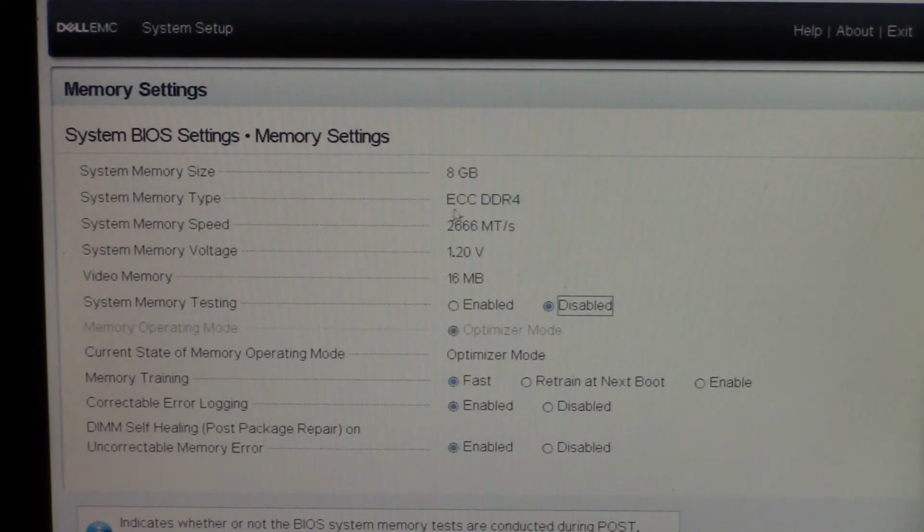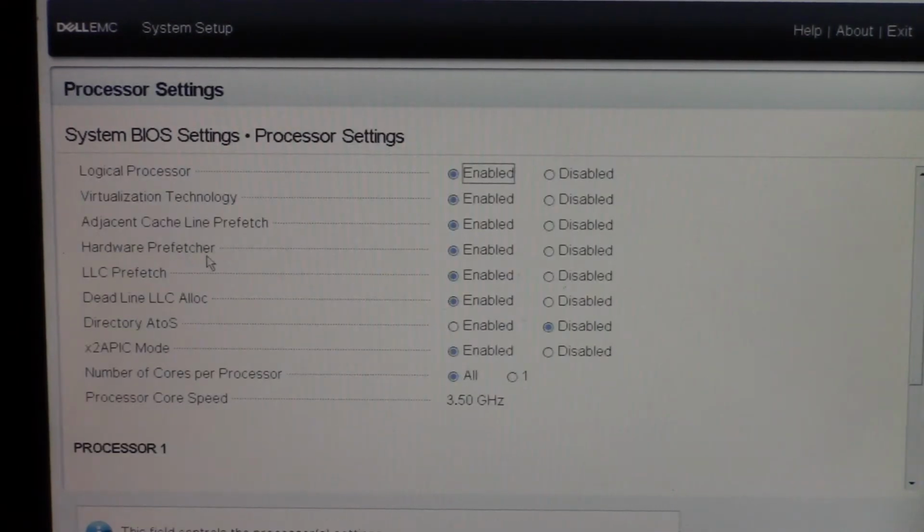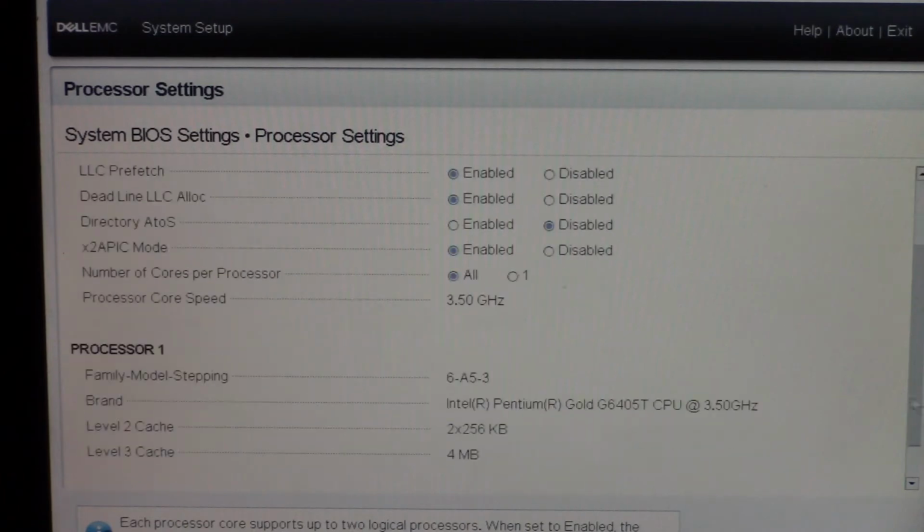Here's our RAM. We've got 8 gigabytes of error-correcting code DDR4 RAM, running at 2666 megabytes per second, 1.20 volt memory voltage, 16 megs of VRAM. We don't want the memory test enabled. There's other stuff you can do here as far as error-correcting code and other types of RAM issues, but we're just here to look. We're not here to change anything. Here are the CPU settings. We scroll down. These are just some CPU features. We have an Intel Pentium Gold G6405T at 3.5 gigahertz, 4 megabytes of L3 cache, and two 256 kilobytes of L2 cache here. So a total of 512 kilobytes L2 cache.